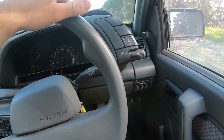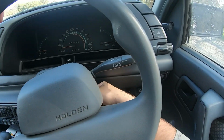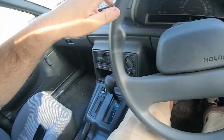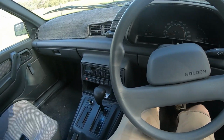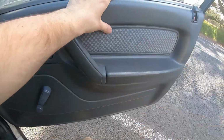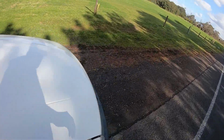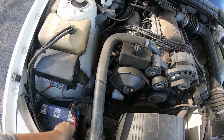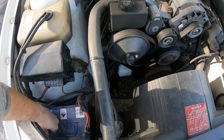Now, one of the things with these cars is, you know, the old windy window there, and listen to this. Oh, I might have thrown a battery terminal. One second. Actually, I guess it's a good example for me to show you the engine bay while I throw this terminal back on. Here's the old mighty Buick. Oh, yep, negative terminal has just come off.